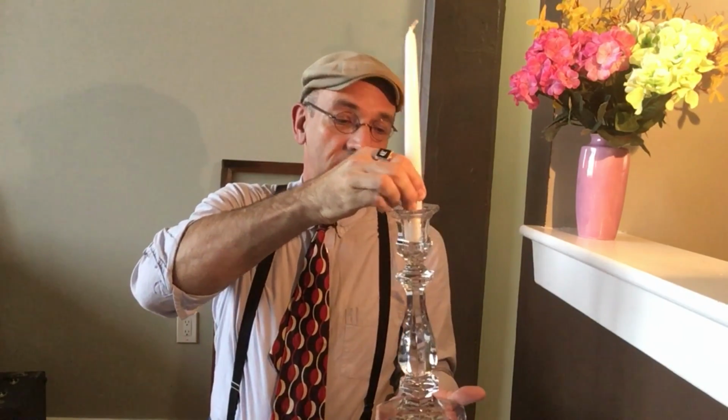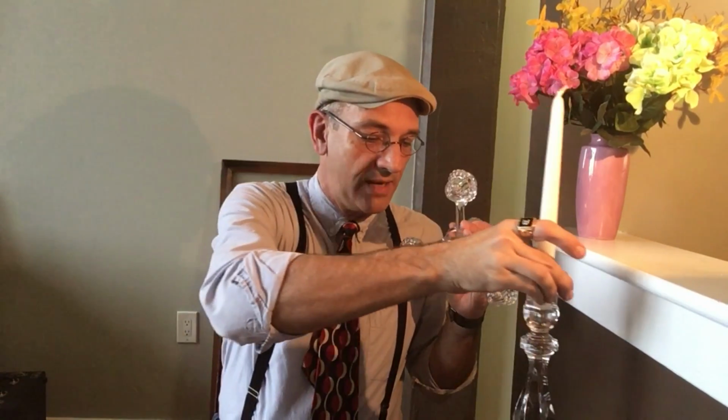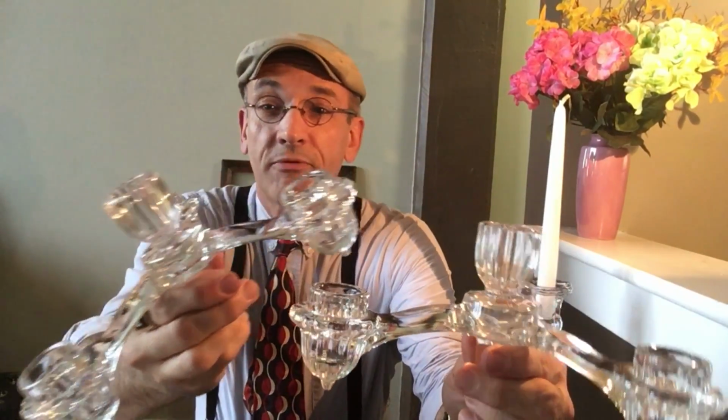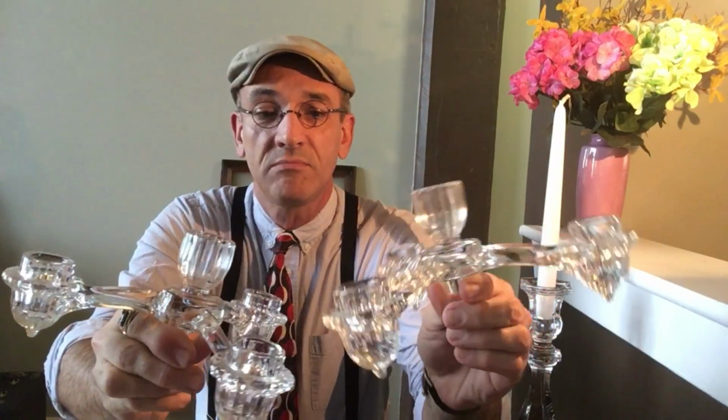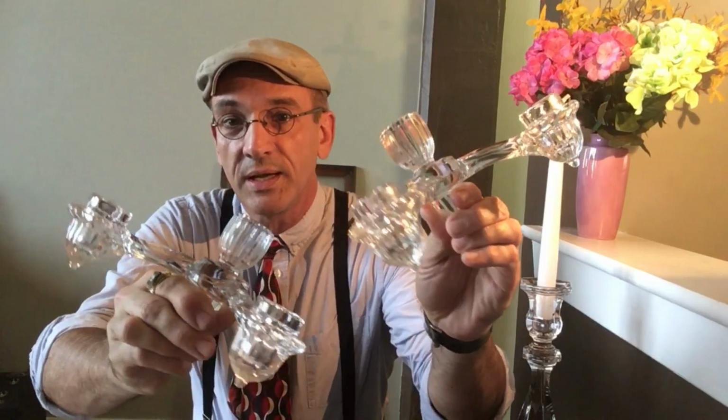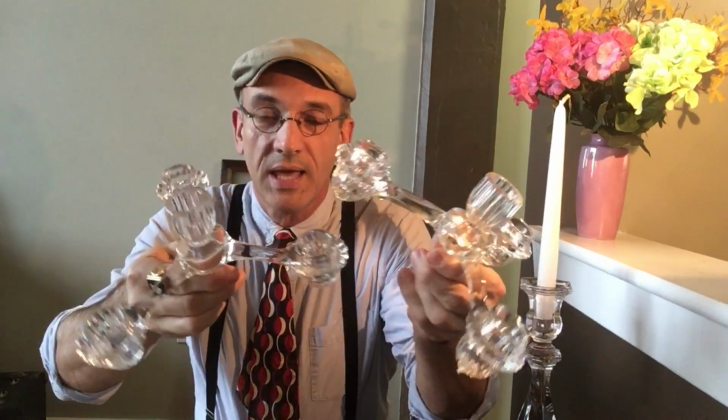But what is for sale are these Cambridge extensions. And I have two, and I showed you these before, but I am now listing them. And I've got two of them. And these are chip-free, crack-free, dirt-free, scum-free. Okay, these are in beautiful condition, made by the Cambridge Glass Company.